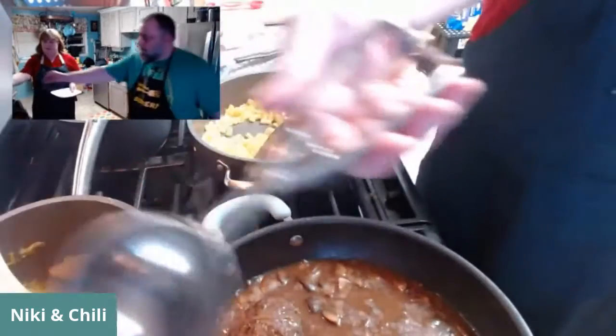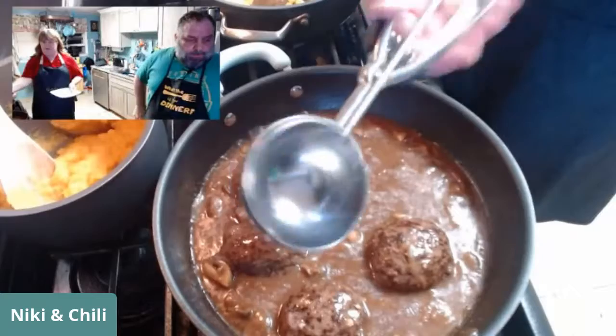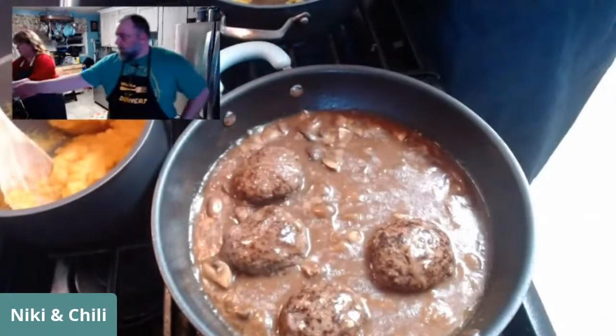Oh, hold on. Go down a little bit. There we go. So that's an ice cream scoop. Oh, it's fine. I got it.